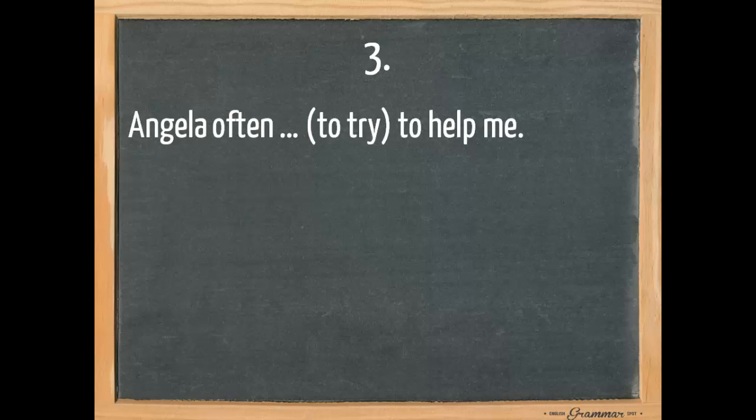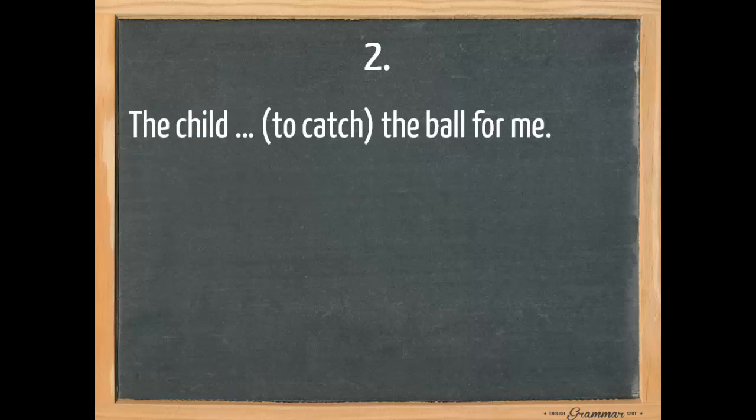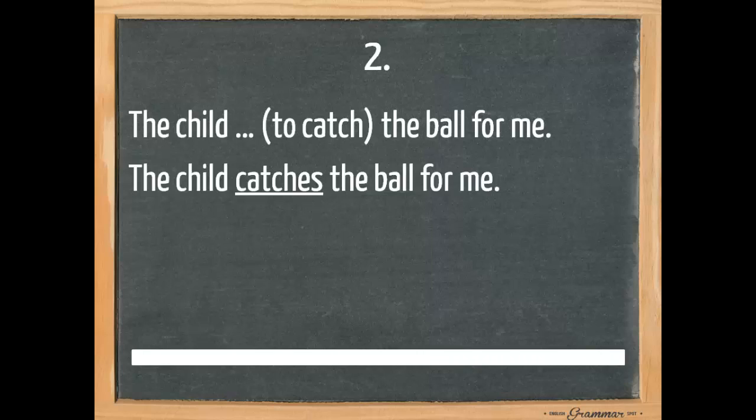Angela often to try to help me. Angela often tries to help me. Remember, third person singular, ending in a Y. The child to catch the ball for me. The child catches the ball for me. Remember, when the verb ends in an S sound, here catch, and it concerns a third person singular, we have to put ES after the base form of the verb.